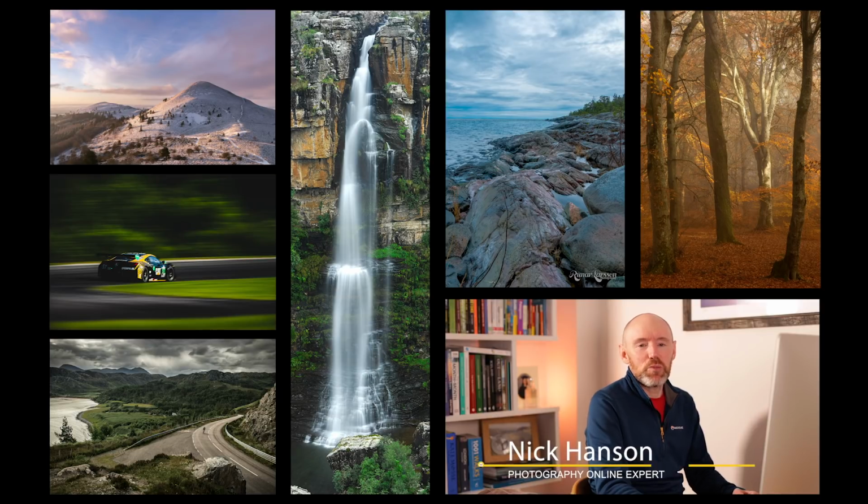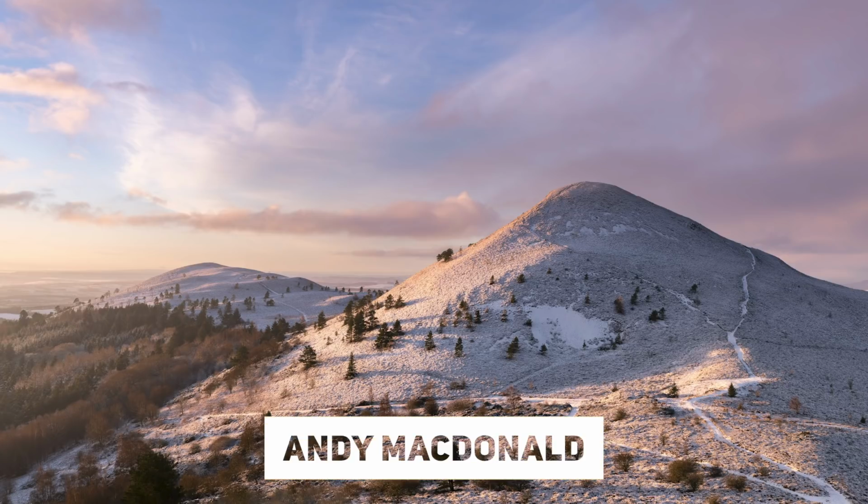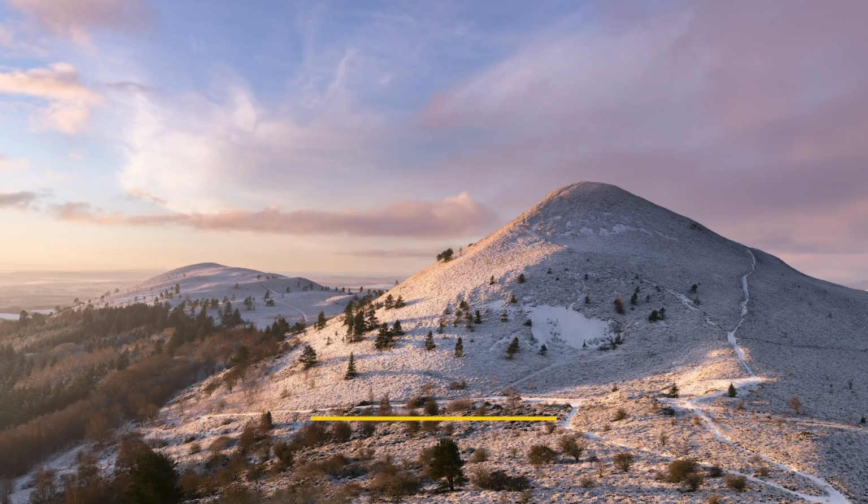I've got 5 nervous customers in the waiting room, so let's get the first one up onto the examination table. So here we have this winter sunrise shot by Andy McDonald, captured up in the Eildon Hills in the Scottish Borders. Really nice composition here.